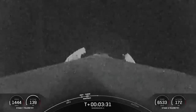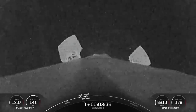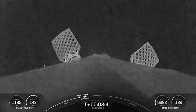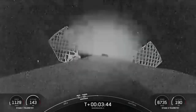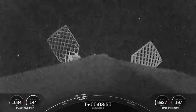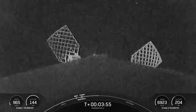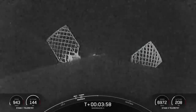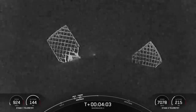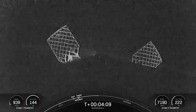Now that boost back burn is complete, Falcon 9 will perform 2 more burns in order to land. The first of the 2 burns is entry burn to slow itself down before hitting the denser parts of the Earth's atmosphere. You can think of this as similar to pumping the brakes on your car. Without this burn, we'd only be using the atmospheric drag alone to slow down Falcon 9, which adds extra stresses onto the rocket. A single Merlin 1D engine will relight for this particular entry burn. Following the entry burn, the booster will go through its final burn, the landing burn, which should slow the vehicle down even more for a successful landing.